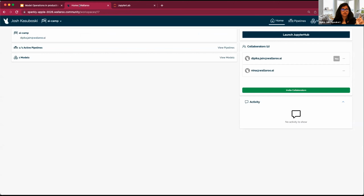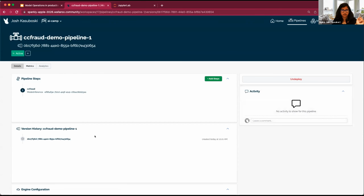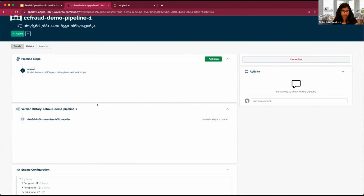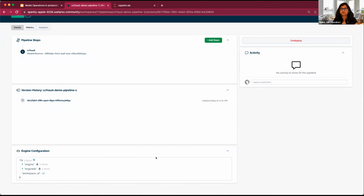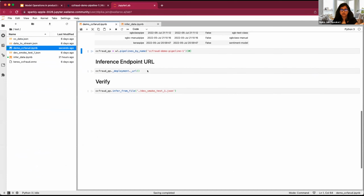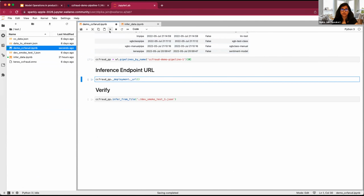Now, if I go back here, I can see my active pipeline. I can see this pipeline is running actively. If I click on that, I can see when it was deployed, which model it is using, and what is the configuration. I go back here. I'm going to make sure this is the pipeline that I was using. And I'm going to use the deployment URL.